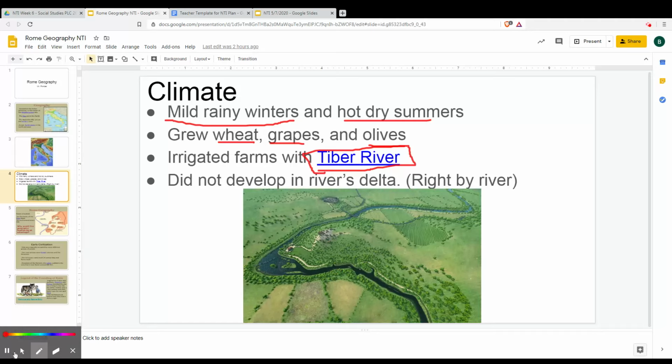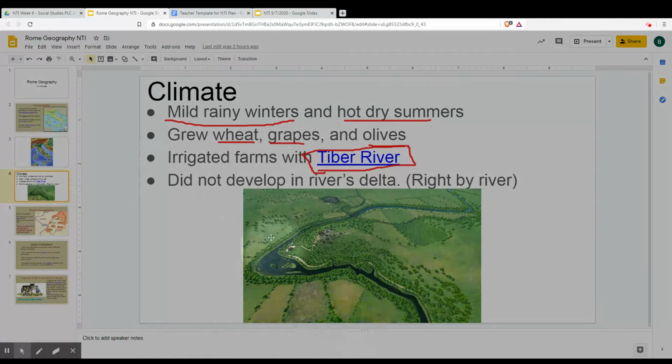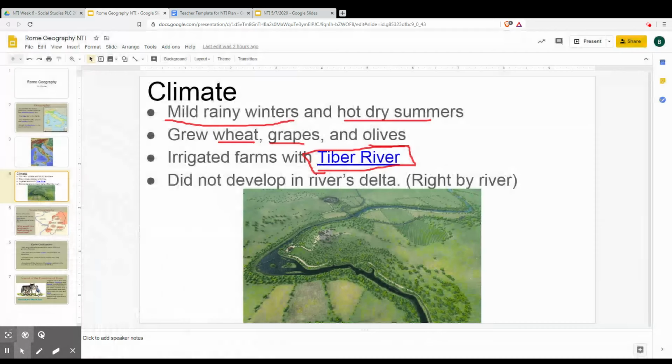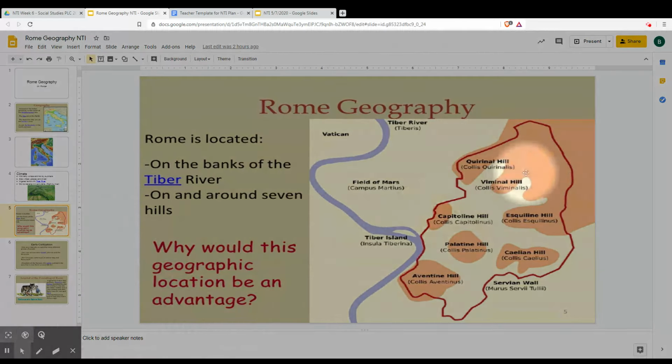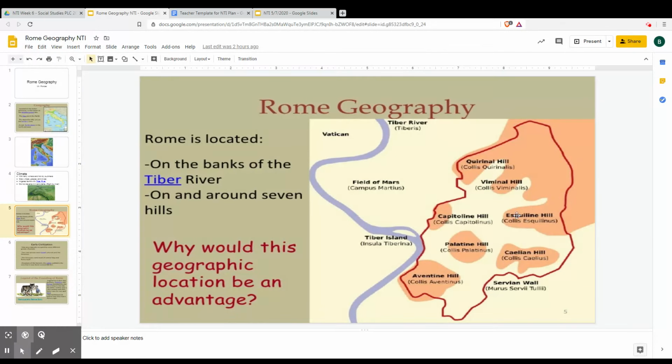As you can see from this picture here, the farmland's not right by the river, and this is the city, and there's a gap. So they didn't build right on top of the Tiber River, which was the river that they used to sustain life. Instead, they built their city between these different hills. You see the Quirinal Hill and the different hills, there's seven hills that they built their city on, and then the Field of Mars and the different fields. This is where Rome built their city.